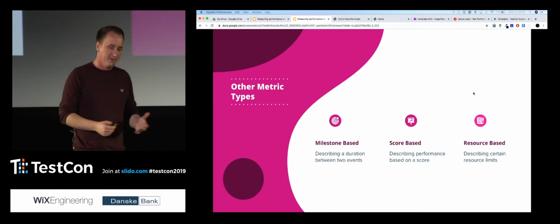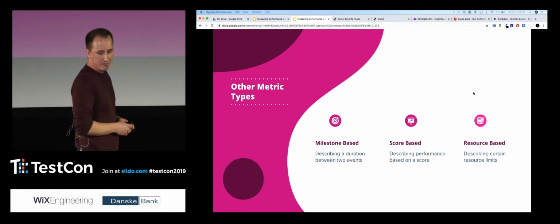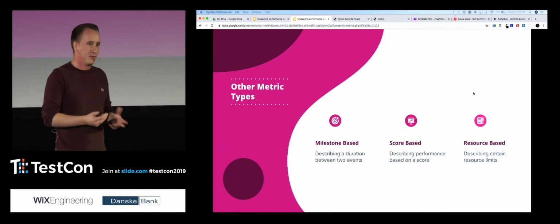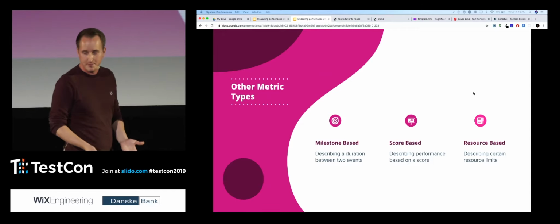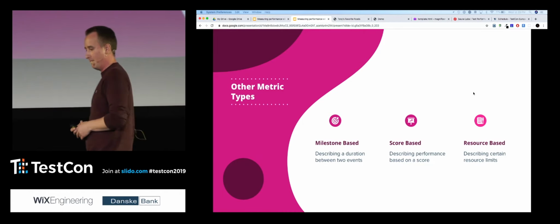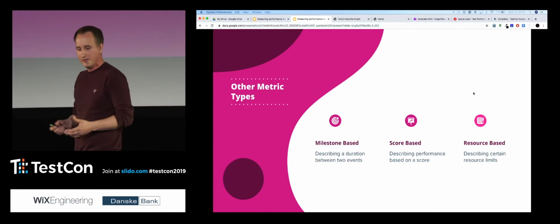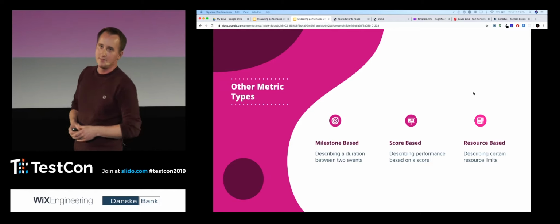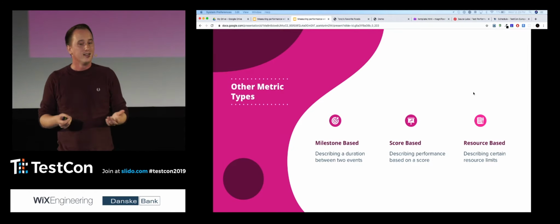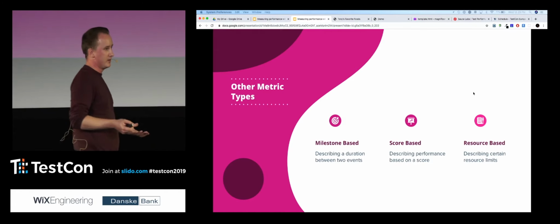So to sum this up, there are three kinds of metrics that we can look at. There are milestone-based metrics that we have seen, like time to first paint and first contentful paint. There are score-based metrics. The speed index, I would say, is a score-based metric, as well as the Lighthouse performance score. And we have resource-based metrics, saying that, hey, I want my app to load not more than 200 kilobytes of JavaScript.